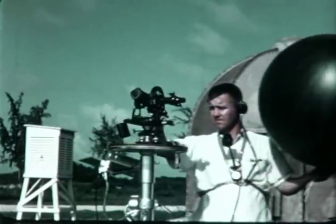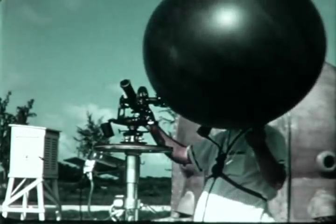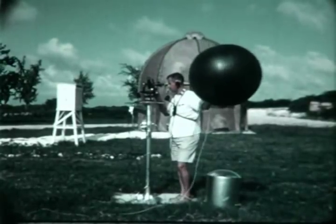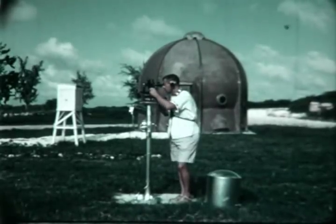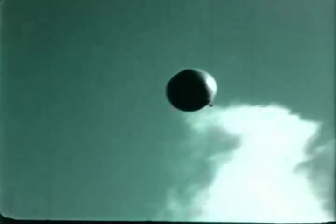Preparations for flight test continue. Information on local weather is relayed to Cape Canaveral from all the downrange stations. This constant flow of data enables the meteorologist to predict weather conditions along the entire 6,000-mile range.